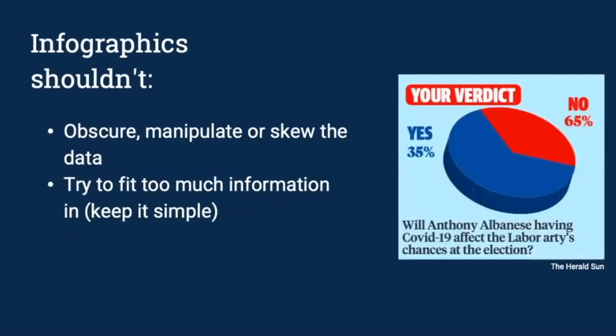A couple things they shouldn't do. It sounds pretty obvious, but infographics shouldn't obscure, manipulate, or skew the data. Sounds obvious, but infamously, there are a few major news organizations in Australia that really struggle with this one. As you can see from the example to the right there, the pie chart, they did a poll. The no votes got a lot higher. The yes votes got a lot lower, but you wouldn't be blamed for thinking that the yes vote was a much higher proportion by looking at that pie chart. That's not great. So when we're doing our infographics, we should try and avoid that to the best of our abilities.